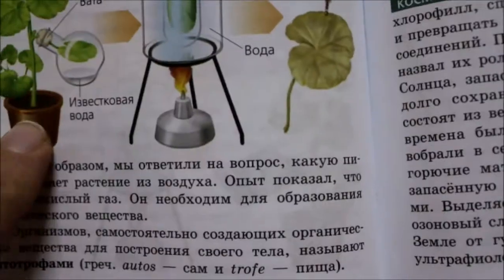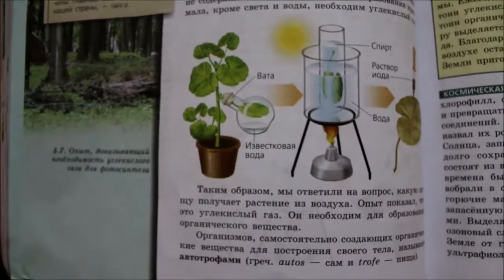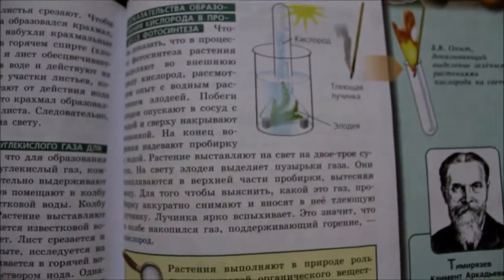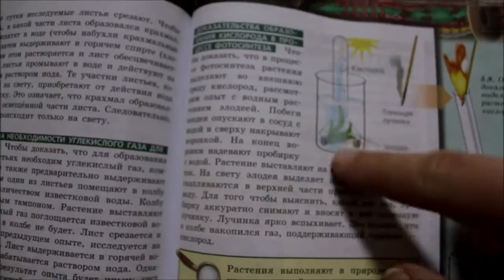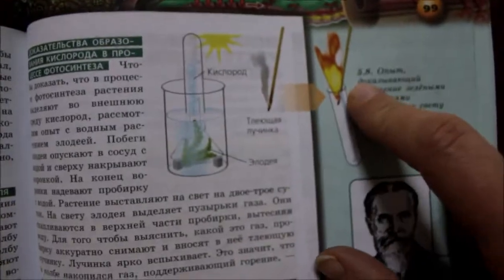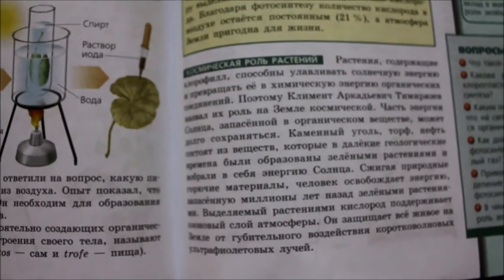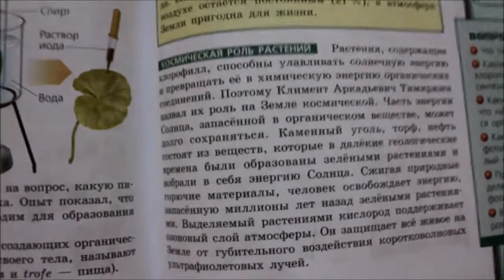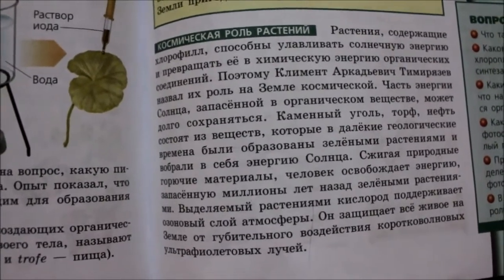And then she needs to know that the plant needs carbon dioxide for photosynthesis. And here is about the oxygen. They took the water plant, and then covered it with water. And here, after it, they had gas, and they took the fire there, and it was very good fire, so they decided it's oxygen. And here is about how plants transform the energy from the sun and give it to us, for example, for others.